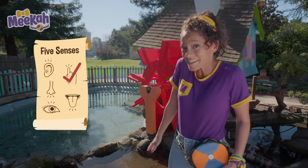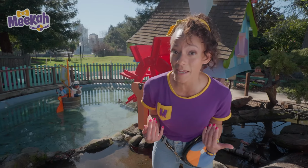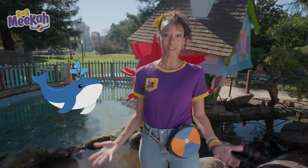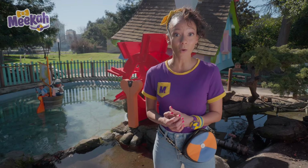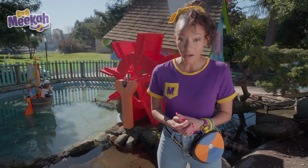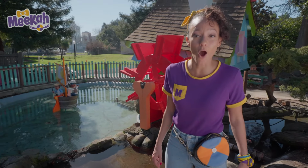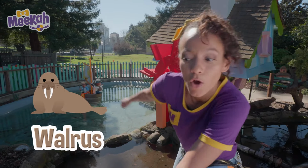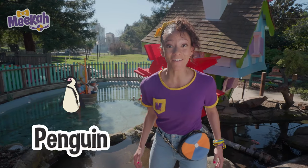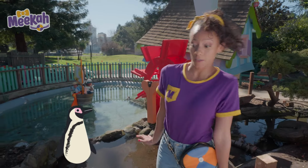Wow, but hey, that's one of our senses. I touched the water. Well, that water would not be fun for me to swim in, but a big whale would love to swim in that cold water. Can you think of other animals that like to swim in cold water? Maybe a seal? Or a walrus? Or a penguin? Let's waddle like penguins out of here and find some other things.